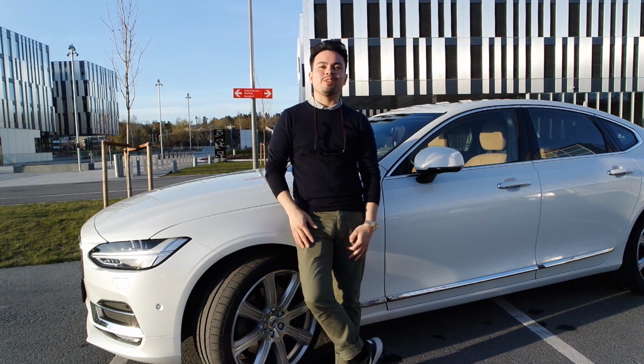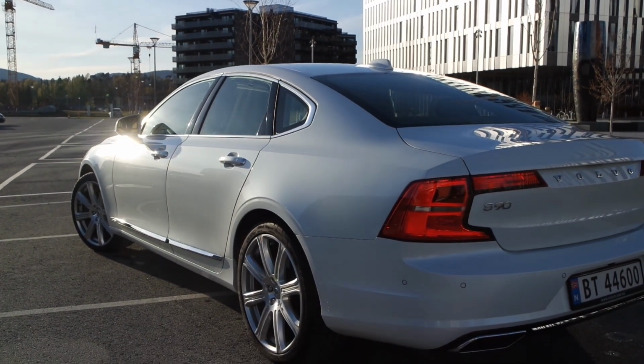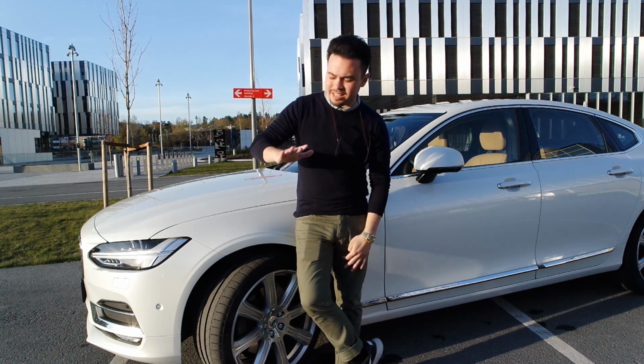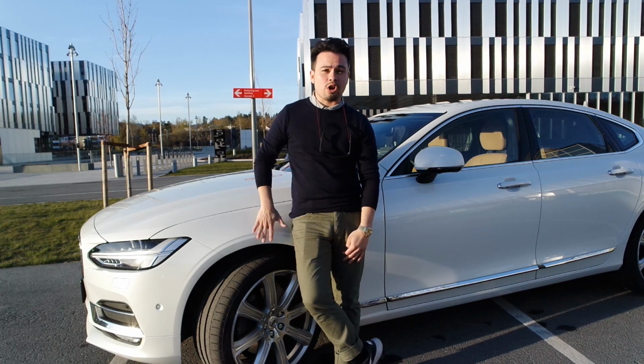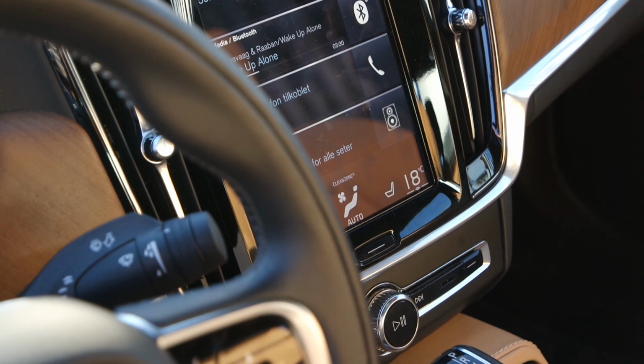We're finally in Oslo, and the weather is beautiful, and it is summertime here. It really is warm, and the city is just gorgeous. And that's the perfect note to end my week and a half with the Volvo S90, because this car is gorgeous inside and outside, and that's the real appeal of this car.